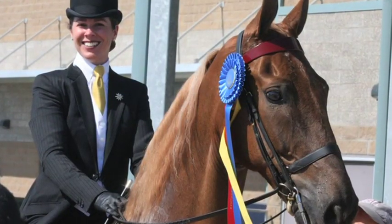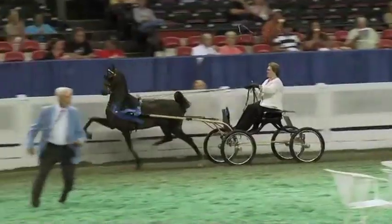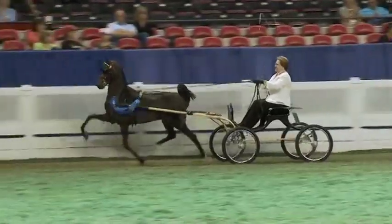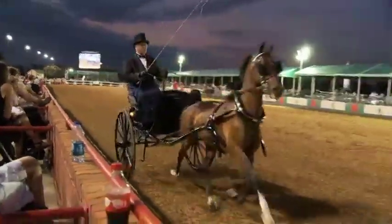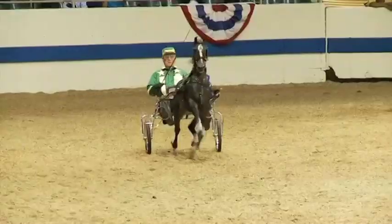It has been said that if God made anything more beautiful than the horse, he kept it for himself. Breeders, owners, and trainers of the American Saddlebred and Hackney have carefully developed and nurtured their horses and ponies to be the most stylish of all equine breeds, each possessing unrivaled beauty, athletic ability, and intelligence.